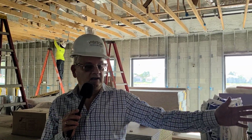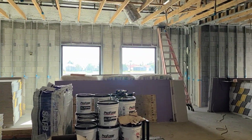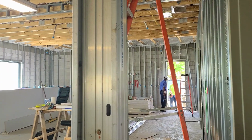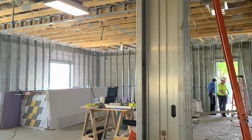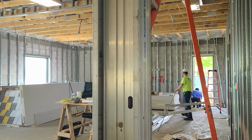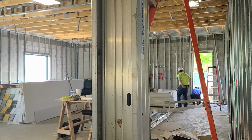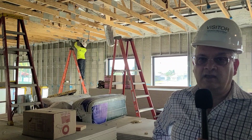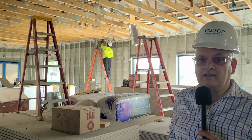Over to this side here, where you see these guys working on the door, that is actually going to be the yoga and meditation space. There's a full floor-to-ceiling glass wall going up, so that will be a peaceful place for people to do stretching and exercise and things like that without worrying about getting bumped into by people that might be working with free weights and things like that.